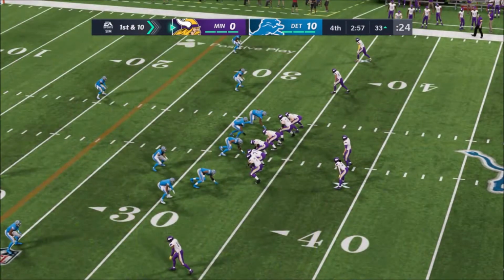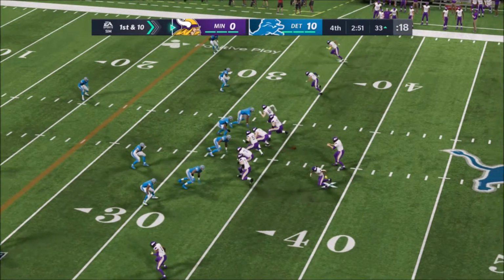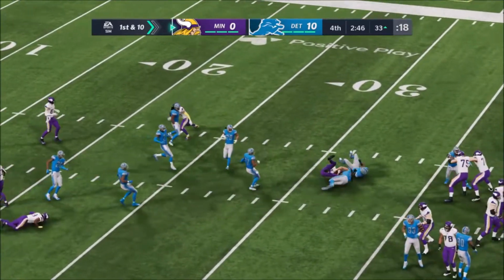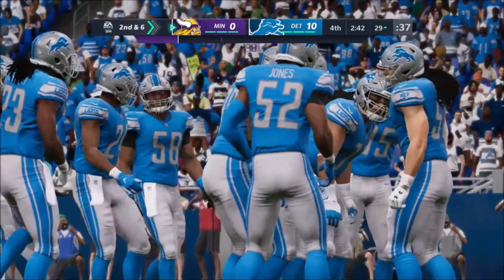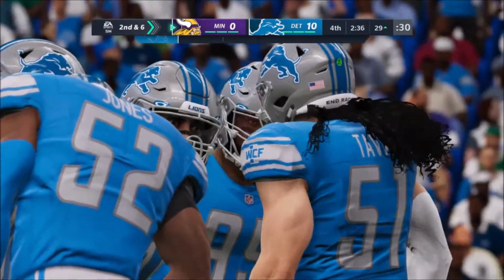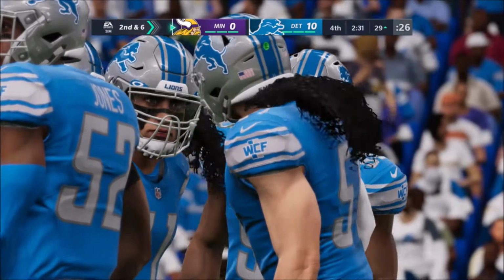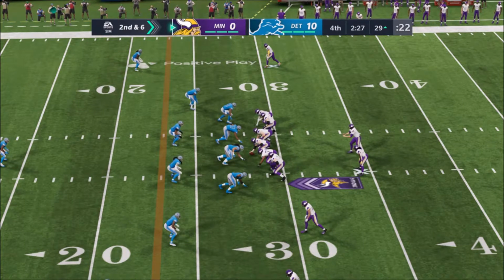So the big play changes the complexion of things. Here's 1st and 10 just outside the 30. From the shotgun, it's Cousins. Johnson with a completion over the middle. They'll contain him to just 4. 2nd down. One thing I think that's safe to say defensively, the tackling's been really good. And because of that, it's been very, very hard for them to move the ball because you're not getting the benefits of run after catch. They're tackling them almost on the spot.